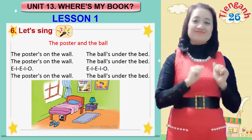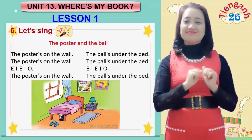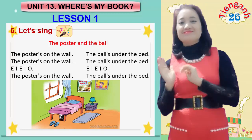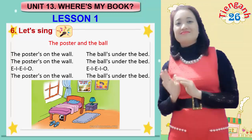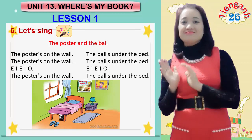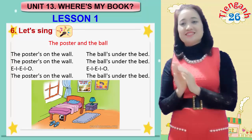The poster's on the wall. The poster's on the wall. E-I-E-I-E-O. The poster's on the wall. The ball's under the bed. The ball's under the bed. E-I-E-I-E-O. The ball's under the bed.